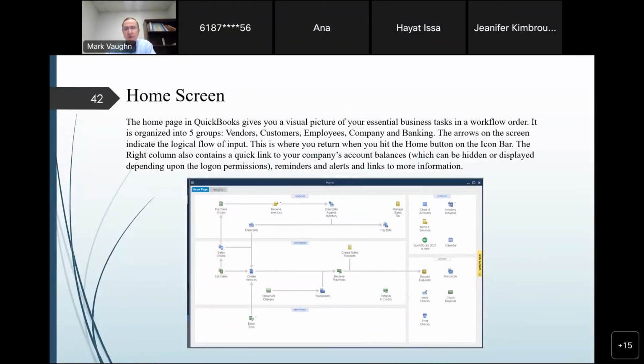You can launch all of these. So from this home screen, everywhere you see these buttons, you can launch it from there. Okay, I need to receive inventory. You click on that, you go from there. Okay, I need to enter bills. You click on that, you go to the bill entering screen.